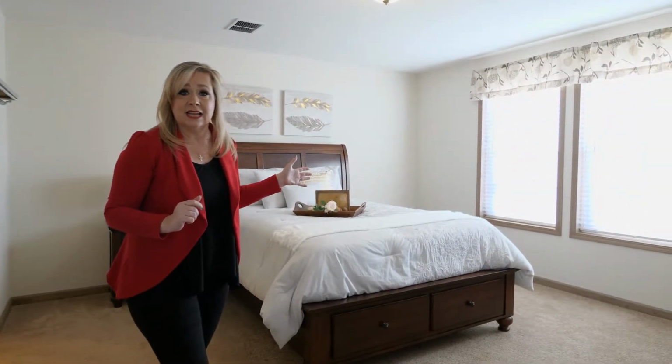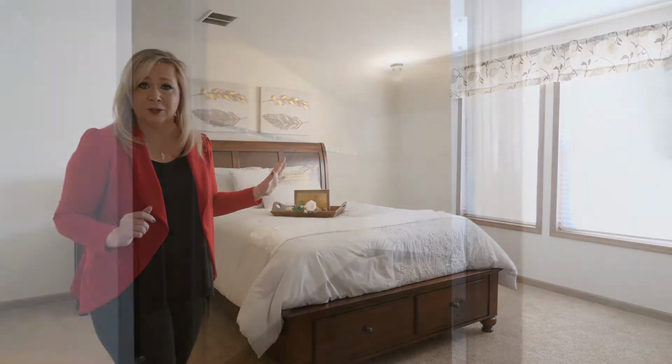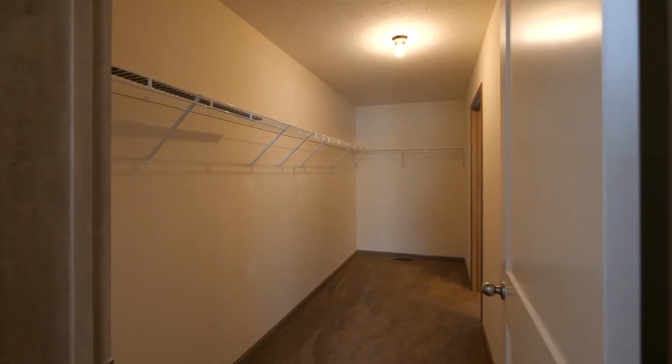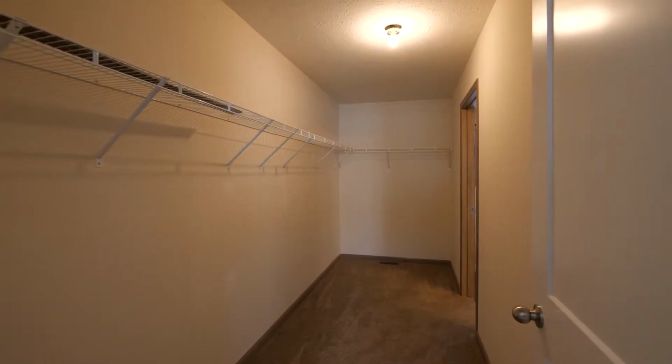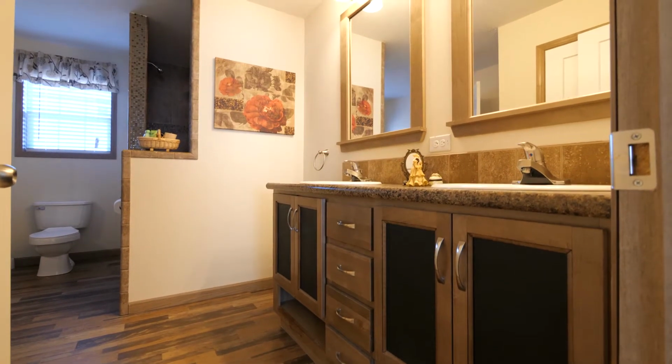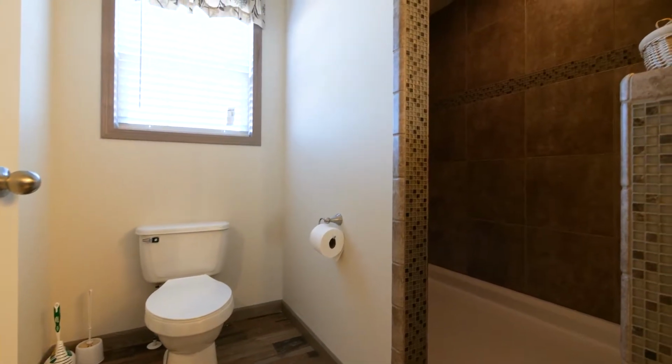Not only are you able to fit easily a king-size bed and any large furniture that you need, this walk-in closet, 14 by 5, can definitely host all of your clothing, both his and hers. And check out this bathroom. We've got his and her sinks, large tiled shower. So come check out the rest of the house.